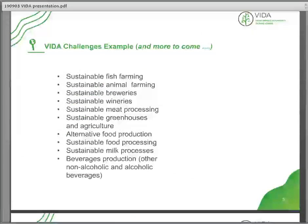So we have VIDA Nexus, but what kind of societal challenges are we tackling within the food value chains? This is a list of examples that we were approaching. As you can see, it's about farming, breweries, wineries, processing of meat, but also other types of food processing. There is also the production itself. So there are different subsectors or value chains that we are addressing. The last one I didn't mention yet is greenhouses and agriculture.